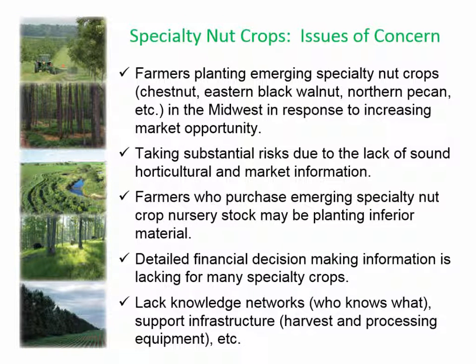So one of the issues that agroforesters face, and you hear a lot about this with hazel, but all the other crops, is that farmers want to plant these specialty nut crops because there's market opportunity and people are hearing about all the great things. But in a lot of cases, there's a lot of risk because the sound information, the long-term testing, the multi-site testing, the quality germplasm isn't available for most growers. And so you might be putting in inferior material, and if you do, you've set yourself back for a very long time unless you're willing to cut the top off and re-top work it and graft it.